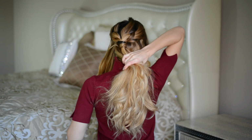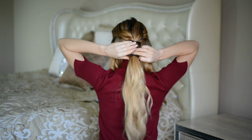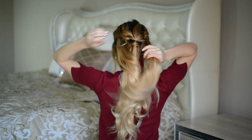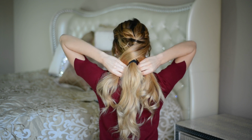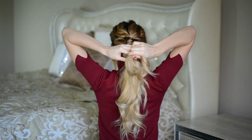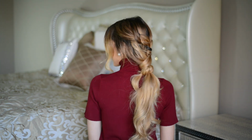Now, if you want to build on this hairstyle a little bit further, you can separate the loose hair into 3 sections. What I do is take the middle section and I tie a large hair elastic around the base at the nape of the neck to create a ponytail. Then I take the 2 side sections and I twist them slightly, and then I wrap them around each other at the front of the ponytail, wrap them around the back, and then when I get to the front again, I'm going to tie them into a knot and then secure them at the back of the ponytail using a small hair elastic.